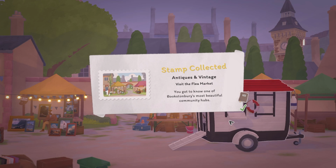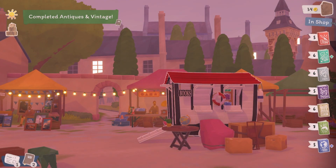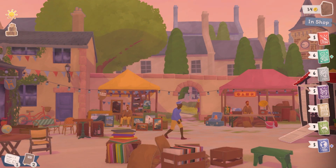Let's get selling. You got to know one of Buxtonbury's most beautiful community hubs. We're at the Antiques Village, the Antiques and Vintage Shop. I'm going to, again, take in some screenshots.